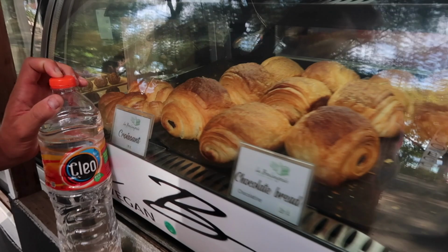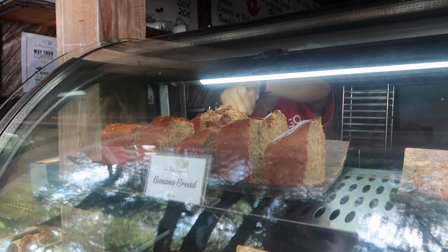Breakfast options. You're gonna get a chocolate bread. This one. That's it. Yes, please. Thank you. Lily loves the big one.